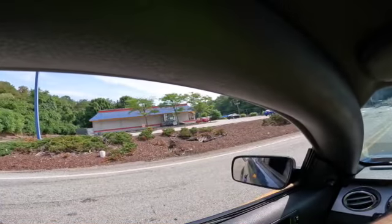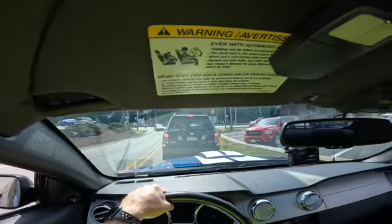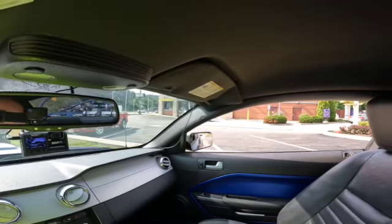The old Burger King looks like they could use some landscaping. Right next to a McDonald's, which has very minimal landscaping. Couple bushes, they're dying.